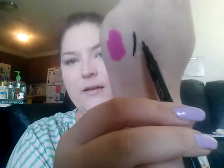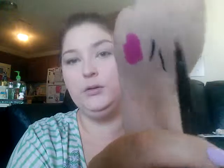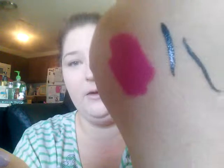It's super liquidy, and the applicator is bendable. So it's really dark and pretty, and let's see how it dries, and I'll let you guys know what I think. Let's see how fast it dries. Yep, still drying. Okay. I don't know. I'm not unhappy about that because I'll use it, but if I want a liquid liner, I'll just go to the drugstore and get my favorite one.